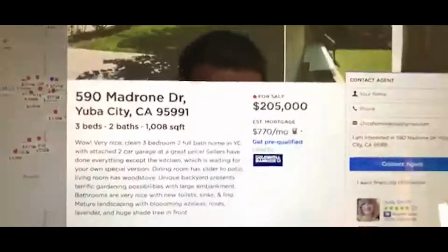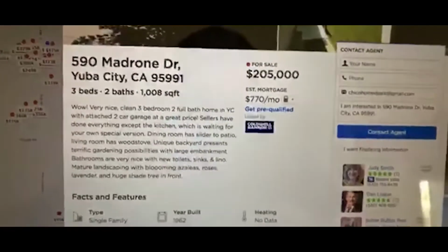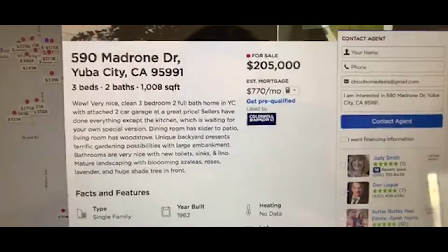So let's look at another property here. So here's one for $205,000, 3-2, 1,000 square feet.